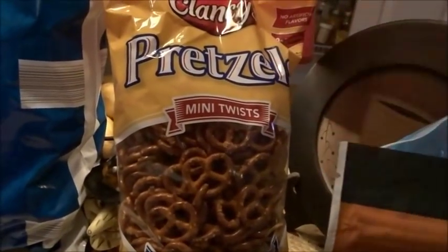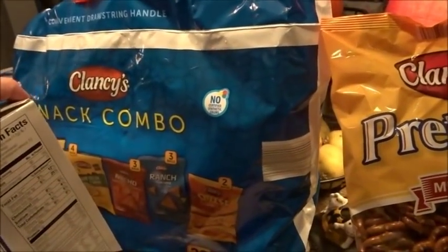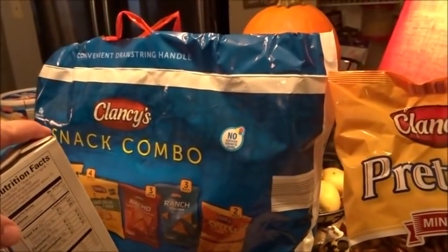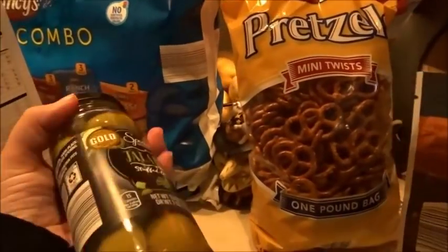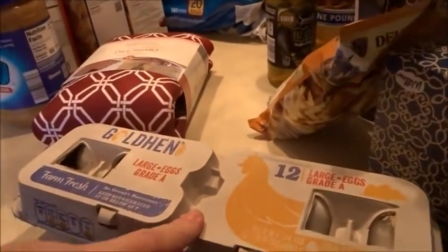I did get a bag of pretzels to go with hummus. I also picked up a combo bag, the snack combo bag of the chips. They just seem to last better with kids and they're also portion control. I picked up, or Andrea picked up, these olives stuffed with jalapenos, and also I got a dozen eggs.